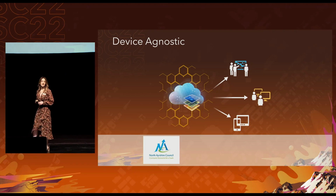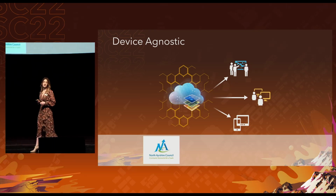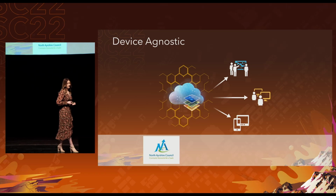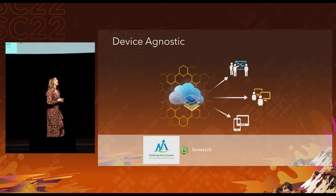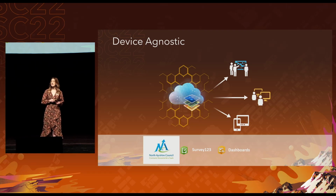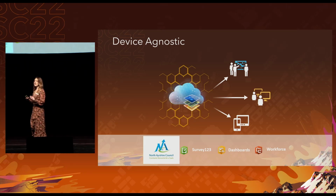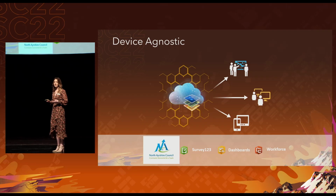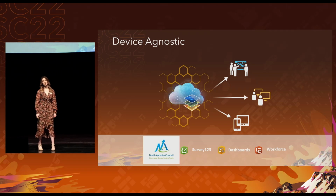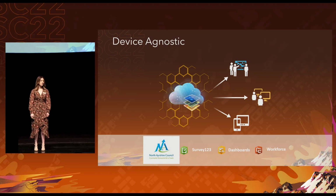Take North Ayrshire. They're really taking advantage of the device-agnostic nature of GIS as they transition from paper to digital workflows. Survey123 is helping teams record crimes like fly tipping while they're out in the field. Results are fed into dashboards where teams back at base can view them. And work orders are triggered when appropriate and delivered to teams through Workforce when they're out and about. Previously, when work orders were paper-based, the teams had to return to the depot to retrieve their next job. But now that they can retrieve them on the go, it's reducing time and increasing efficiency.